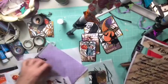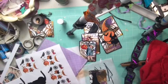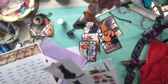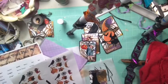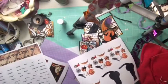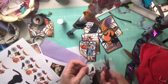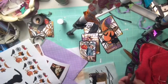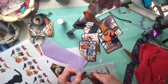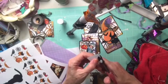I'm still looking. Let's look on this one. I'm so disorganized. Even when I think I'm organized, I'm not. Oh, there's some little tiny ones here. That'd be cute. Oh, look. That's what I should have taken this out of. Wouldn't that be cute on here? Like on his tail? Let's try it. Just stick it right there. Just to be different. It's kind of small. I don't know if you guys can see what I'm doing here.